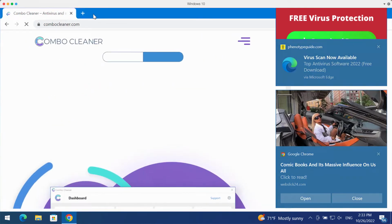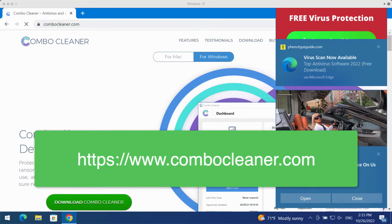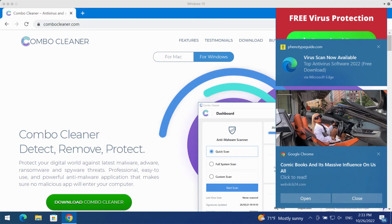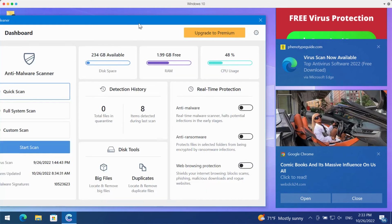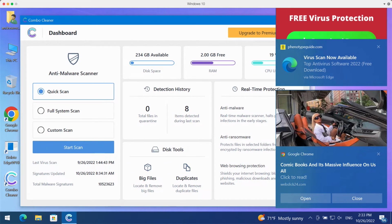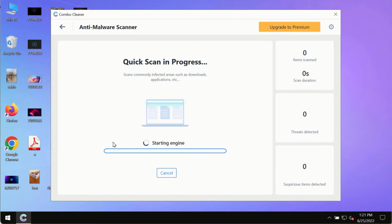I also recommend that you research your system with the help of Combo Cleaner Antivirus. Please get it on the page combocleaner.com. Download the software, install the application, and start investigating your device with its help. After you have successfully downloaded and installed Combo Cleaner Antivirus, make sure you click on Start Scan button.